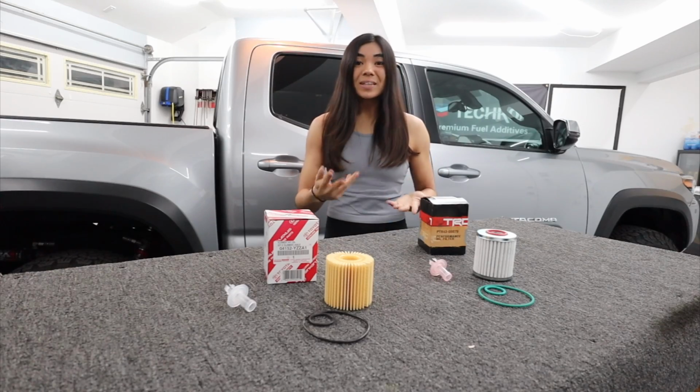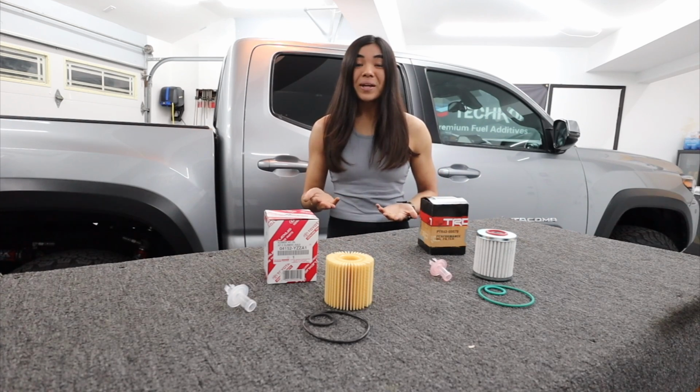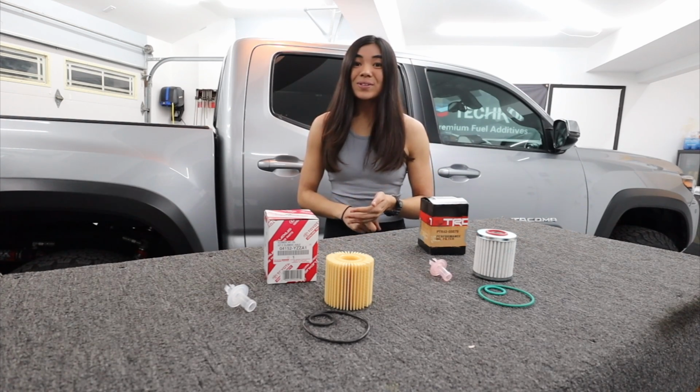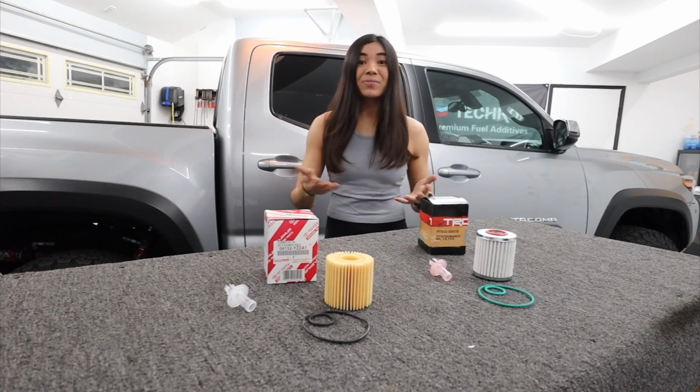And ultimately, here's where I think it's hard to see differences. Using the synthetic oil, the Toyota manual and every Toyota tech will tell you that you can go 10,000 miles with these Tacomas before changing your oil. That's what's written down in the service manual. That's how they do it for Toyota Care. It's only every 10,000 miles. But anyways, I like to change my oil every 5,000 miles.